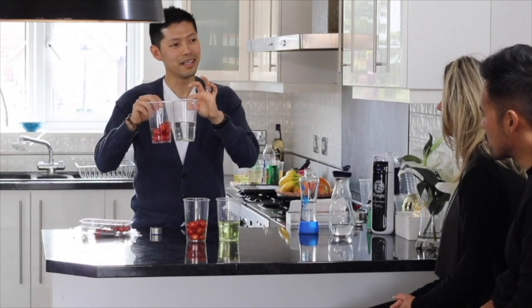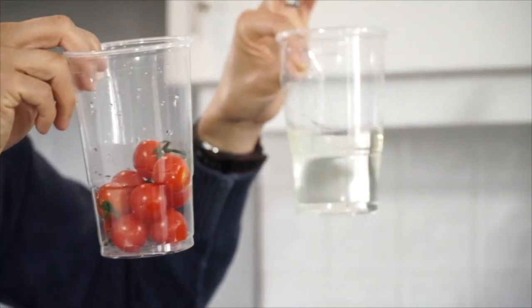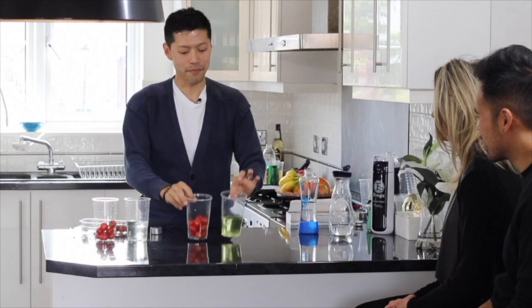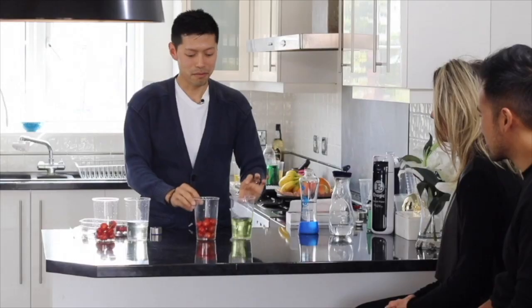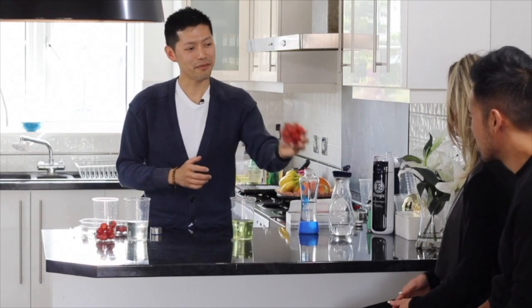Tap water. This cup of tomato, washed in tap water. Did we wash anything off here? No, not really, maybe a bit of dust, maybe a bit of sediments, right? Okay, the second cup was washed using this strong Kangen. Okay, so before we go into this, is it okay if I can get you guys to have a little taste test? Okay, you're up for some taste test, guys?